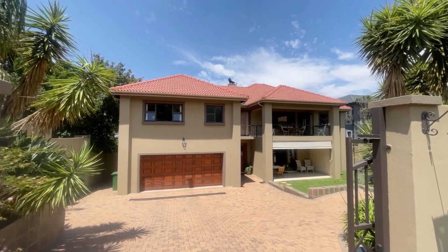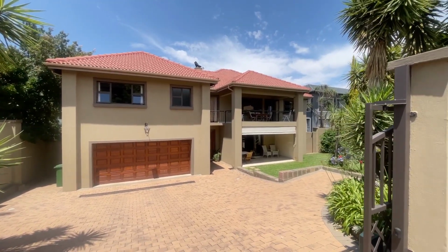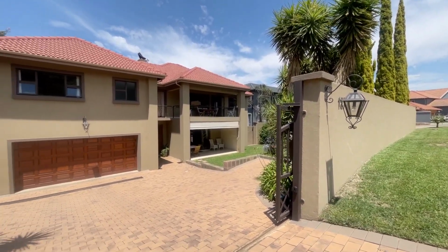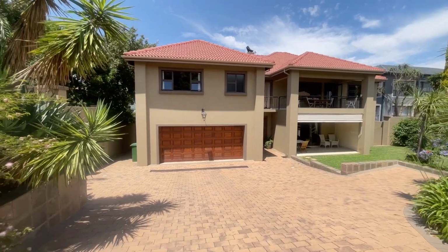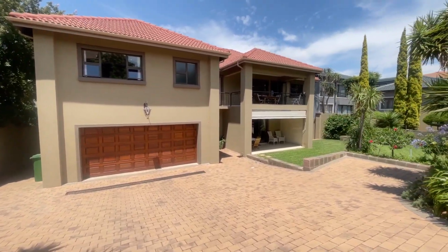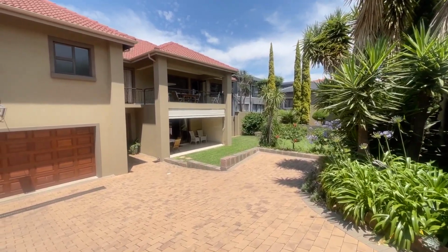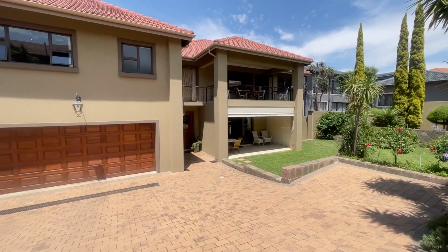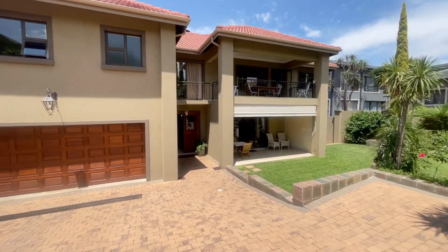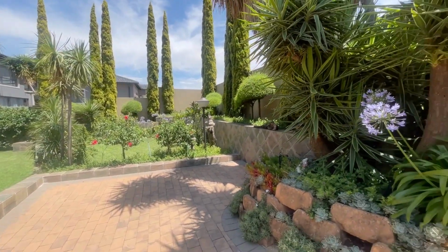I am standing on the street just outside of the home. And what we can see is there's a security sliding gate, automated, that leads you into the front garden. Plenty of space for guest vehicles to park in front, plus a double garage, and then the front entrance of the home and a manicured front garden.